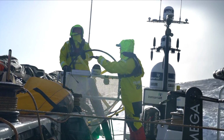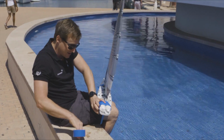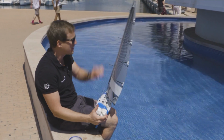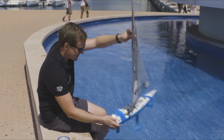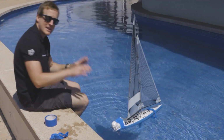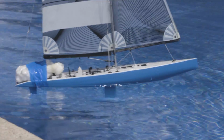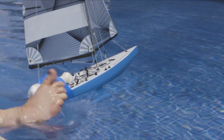You can see that once you get weight at the back of the boat, particularly the ballast, that also comes into play in the Volvo 65, well, you can see that the reverse from our previous image is true. The stern is down, that's resisting the force of the wind trying to push the bow into the water, and now the bow is completely clear.